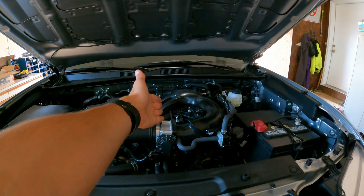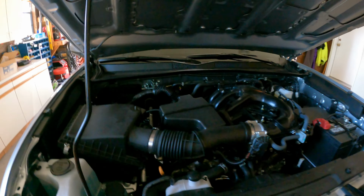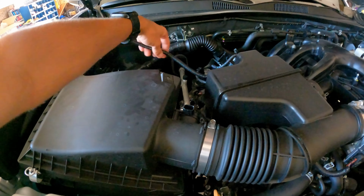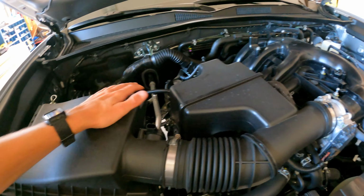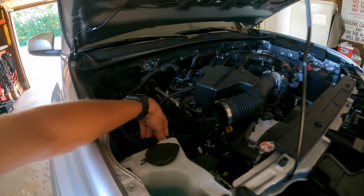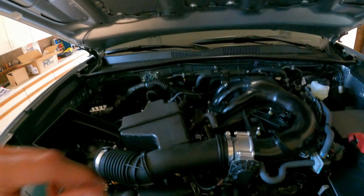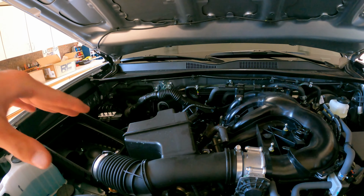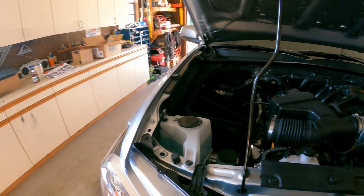So we got the cover off the top of the intake. We got this sensor unplugged and the clip for the sensor wire undone. Then we start loosening up these clamps. We got the top of the air box undone, all the clamps are loose, and the breather tube is undone. So we work on taking all this stuff out and then swapping over the sensors.